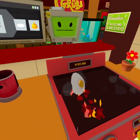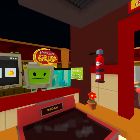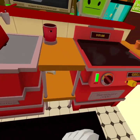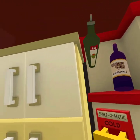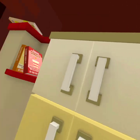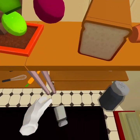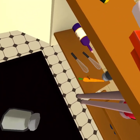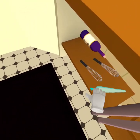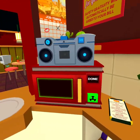Throw this at you. Eat the other one. Cook that a little more. Perfect. And now we throw it in there. And then what we're going to do next. All right, hear me out. I'm going to add some oil. Perfect. Now we just need some salt and some pepper. Right on this carrot. And we're gonna put those back. And we're gonna put the carrot inside. And we're gonna radioactive that.